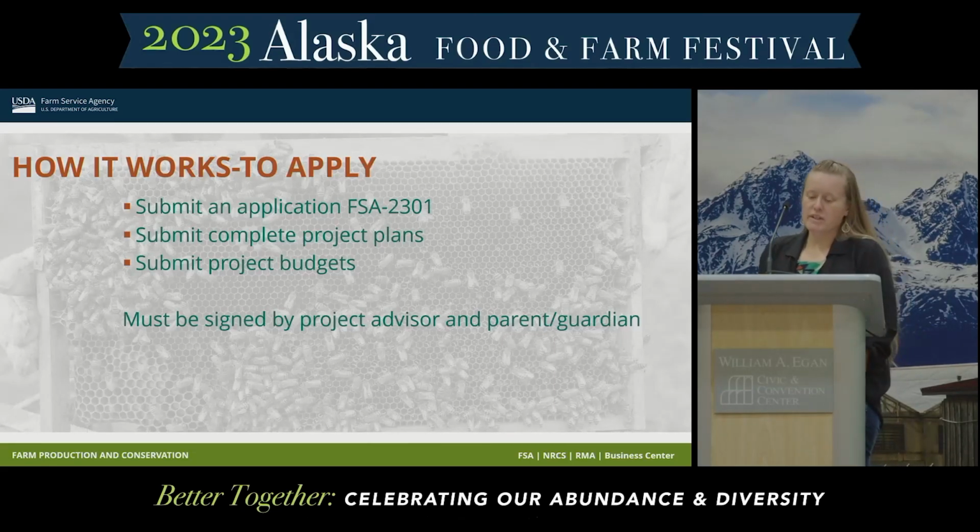Part of the application process, you would submit an application. You'll have a budget, so your balance sheet and projected income and expenses, and then how your plan is going to work. You just need to have an idea of what it is that you are trying to accomplish.